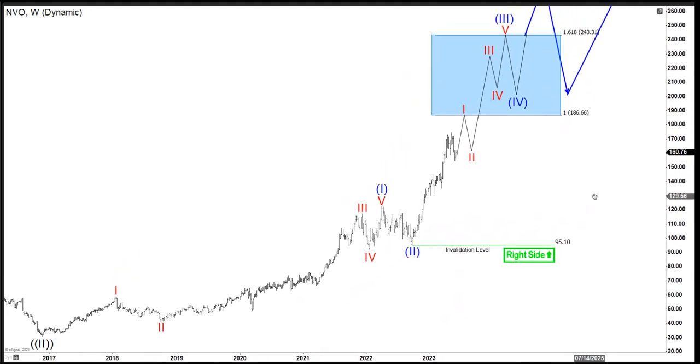So I hope the idea is clear. This is just a weekly representation with the more aggressive view. We discussed in a previous article, which you can check on our website, the short-term structure in the daily for NVO, which is still supporting further upside in the short term within wave 5 of this cycle from last year. So you can always refer to those articles. In the meantime, we are presenting a more aggressive view for the weekly and monthly cycles that should support the stock in the coming few years.